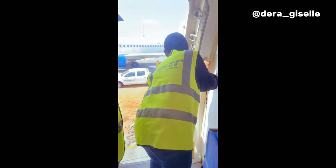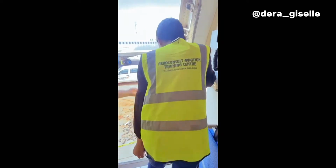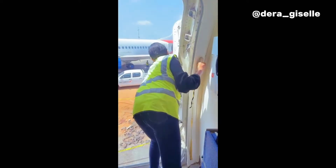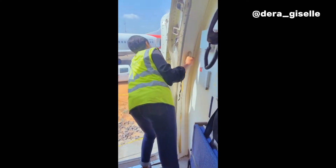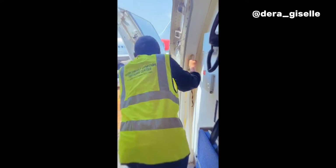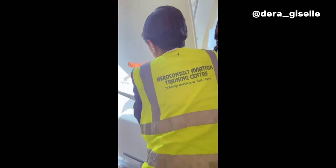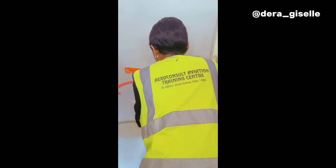I didn't even know where to hold. I didn't know I was supposed to hold one of the handles. I was trying to reach for the one at the extreme end, but yeah, thank God I figured out what to do at some point, because I was so scared. I was like, yeah, this thing is high. It's like standing on the first floor of a storey building. But I finally got it. I closed it successfully, and yeah, it was time for the evacuation drill.